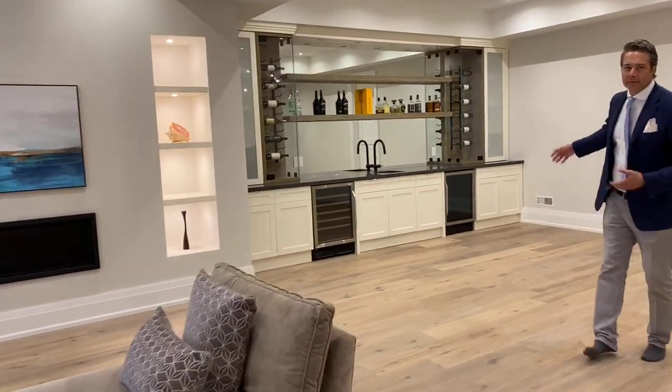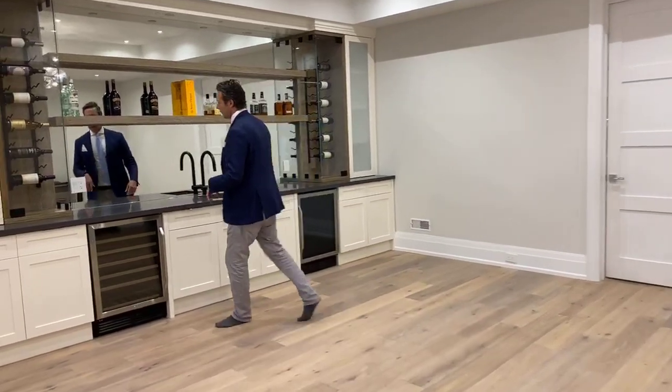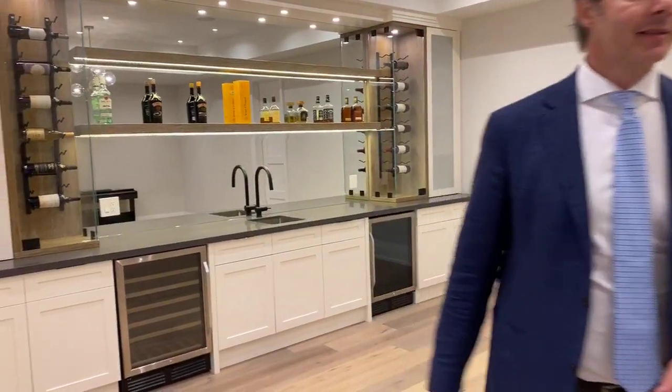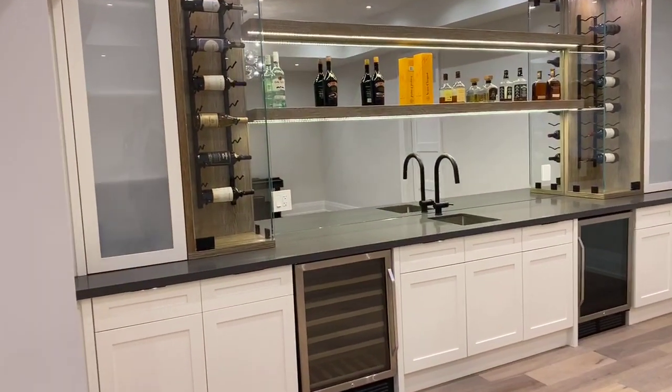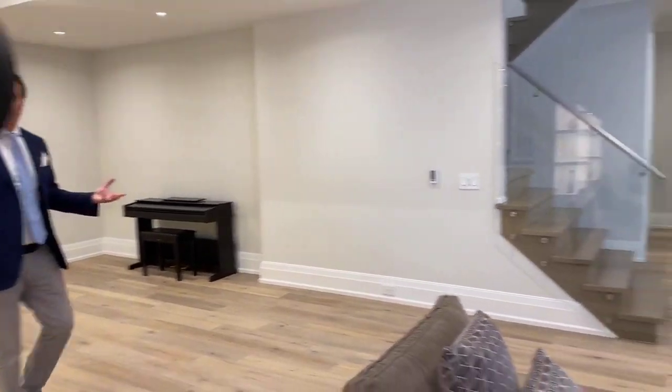Wet bar, beautiful shelving options, double beverage coolers. Fantastic for entertaining. And again, I just got to repeat it, the whole basement floor heated. It is so toasty and warm in the winter. It's wonderful. So much space.